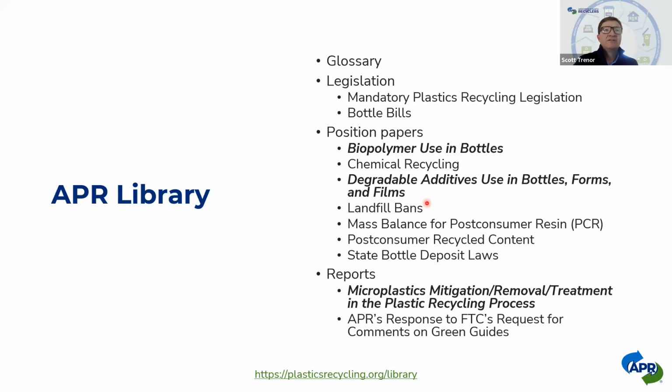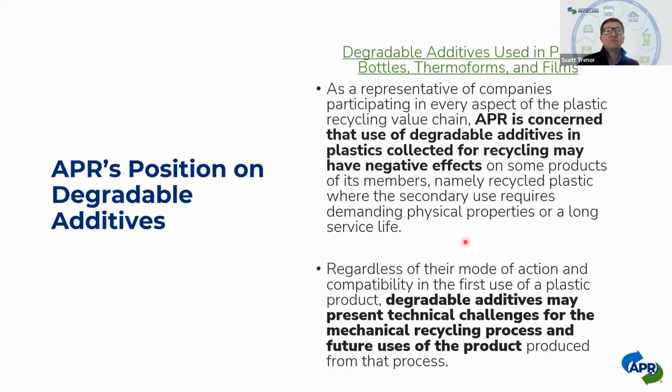So if you haven't been to our website recently, those are good ones to work on. The one I wanted to focus on here a little bit is degradable additives use in bottles, films, and other forms. We've recently updated our position on degradable additives, and we get lots of questions about how these additives, designed to degrade either polyethylene, polypropylene, or PET in the environment, affect the recycle stream.